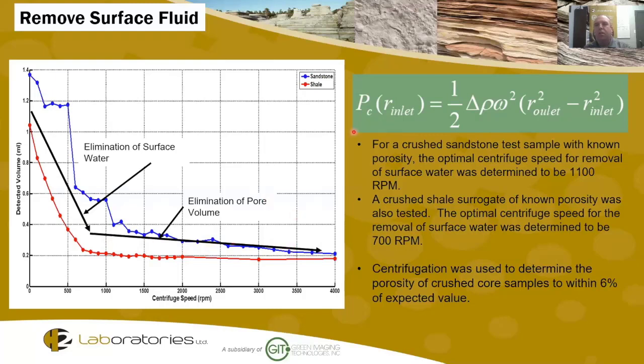This makes sense because if you look at the capillary pressure equation shown here, in order to overcome the capillary pressure by spinning, we need the difference between the inlet and outlet face to be quite large. We need this term to be large, and that's not the case for crushed up samples, which will have short capillary lengths essentially. So it's not unreasonable that you can't really spin the water out of the pores. Anyway, using this technique, centrifugation, we were able to determine the porosity of crushed core samples to within 6% of their expected value. That was great.